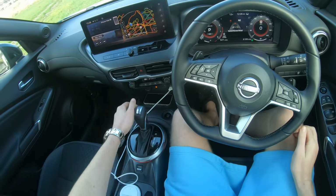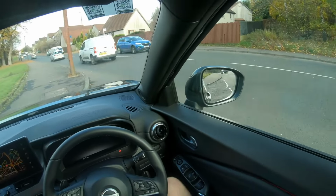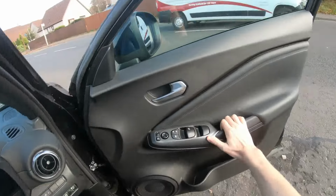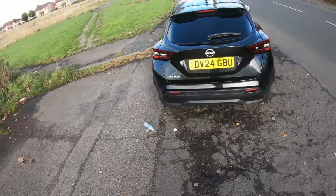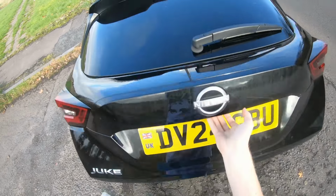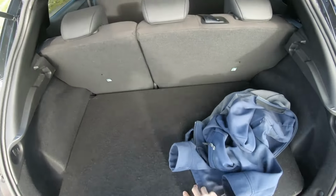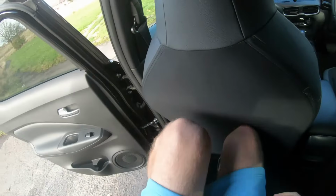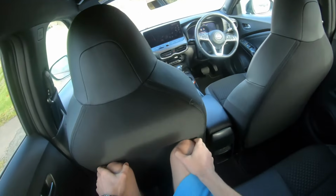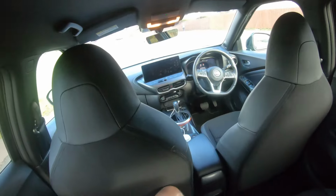Right, so park, engine off. A decent sized boot, as you can see, with another compartment here and here. The back seats. I'm 6'2", and as you can see, the seat is back a fair bit. We've got the headrest. We've got a little USB and USB-C port in here, so very comfortable. And very nice in the back, I like it.